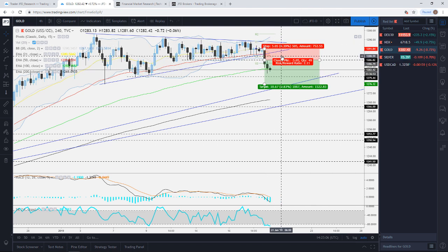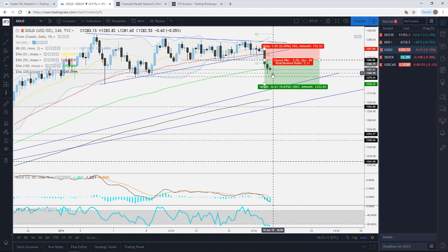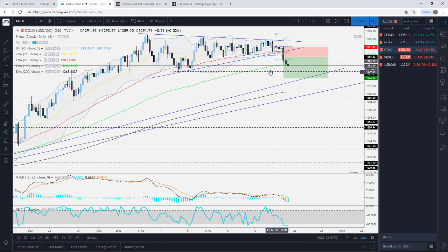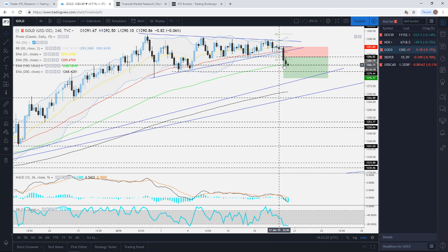So in this way you could protect yourself. So guys, always have your stop loss in place, and let's see how this plays out, because at the moment this is looking quite interesting. And looking at this 4-hour chart, you can see that the hold up here right now is near the 100 EMA, shown here as the green line.